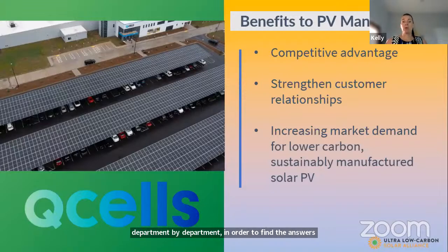We anticipate once we are able to achieve EPEAT certification, that will make that process more efficient, that we can refer them to the EPEAT criteria. They'll be able to see, and we'll have documentation already set up to clearly answer all of those questions that we get repeatedly on a wide variety of sustainability criteria. We also think this will help increase the market demand for lower carbon, sustainably manufactured solar PV.